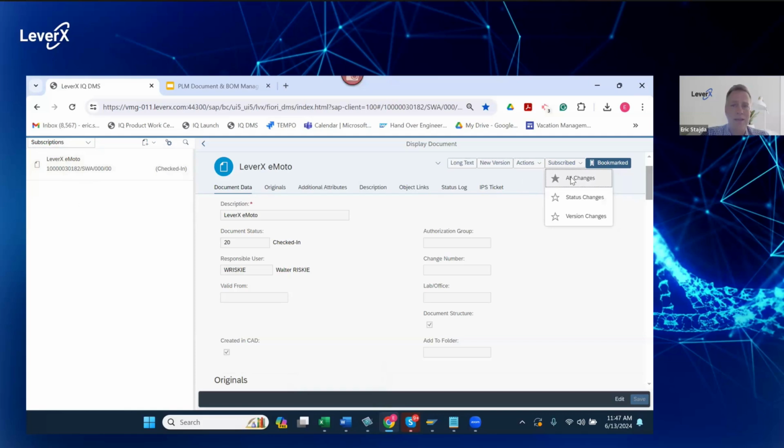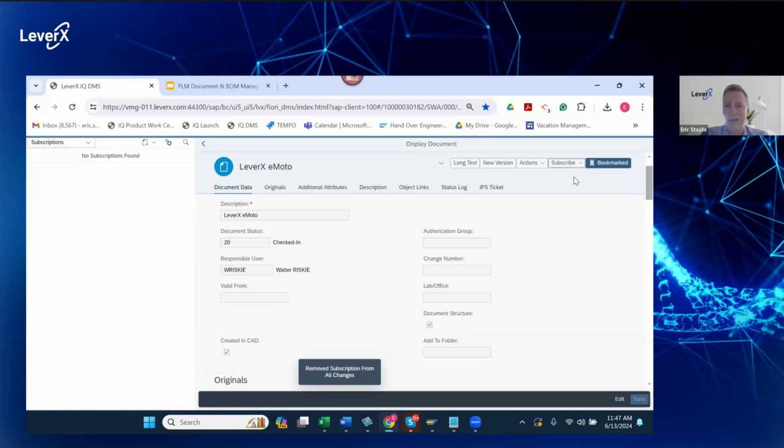Now, if eventually I want to get rid of this subscription, I can just click on that and you see it goes away. So it's a great way, again, of keeping track of documents that are of interest to you that are being changed, or something that you need to keep track of. Again, these are just extra features to make your life easier so that you don't have to be constantly on the lookout: did something change, did I miss a change, etc.